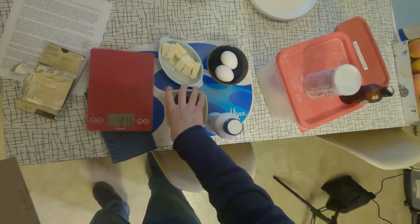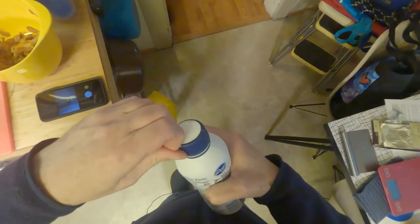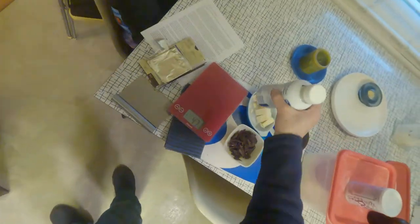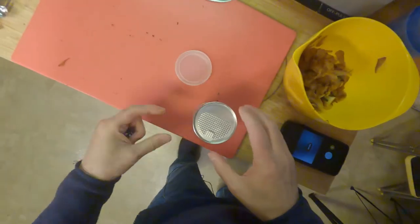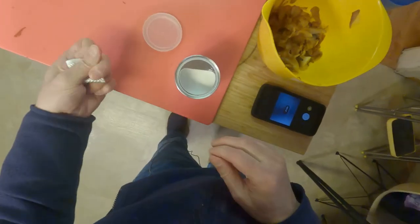Now you notice I'm staging everything on the table. And you do want to do that for everything. Open up containers if you can, if you think to. All right.